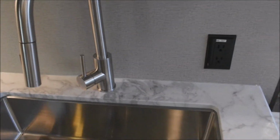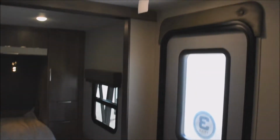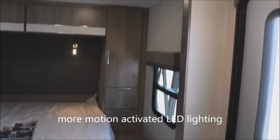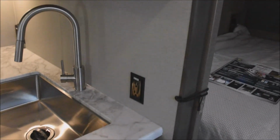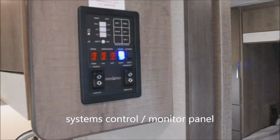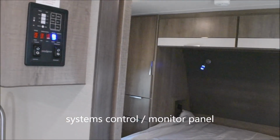Yet more nice things you're going to find once again on a smaller floor plan unit. How cool is that? The motion activated lighting we mentioned before carries through to the inside here, right there by the door itself. Again, well planned, well thought. Counter extension is in the up position there for yet additional counter space. Systems monitor panel here with your tank controls, the electric awning, the slide out controls, etc. You know the drill there too.